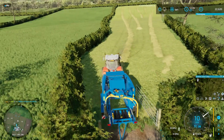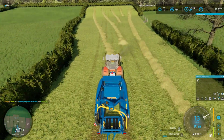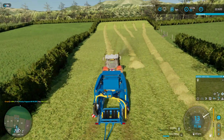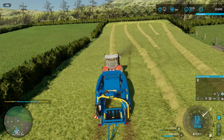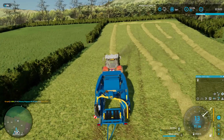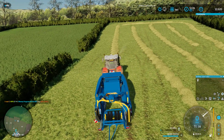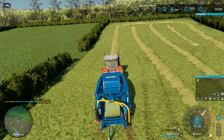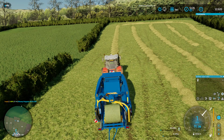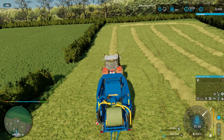Right, here we go then, guys. We are baling hay with the new baler. Listen to the sound of that. Even when you start it up, you can hear it. I love it. It's brilliant. Especially this little bit coming up in a minute when the bale's full. Now, look at that. That's so cool. That is so cool. Love it. Even the sound effects of the door opening and things, you know. That's so cool.